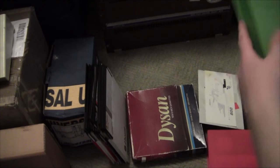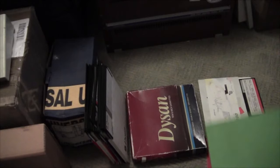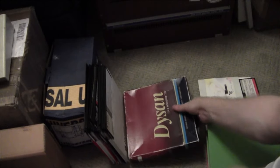This green one contains all the operating system software for reinstallation if needs be. And fonts, huge 8-inch discs. I've never handled 8-inch ones before. I'm not going to say any rude comments there. Oh, and this is the operating system discs themselves with backups. That's the operating system.